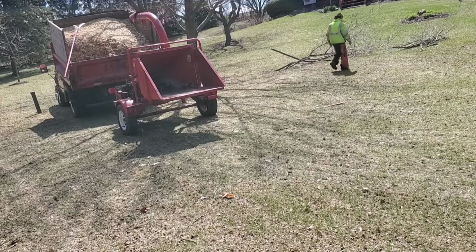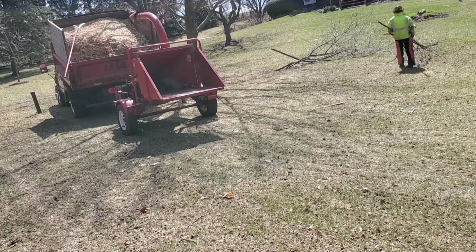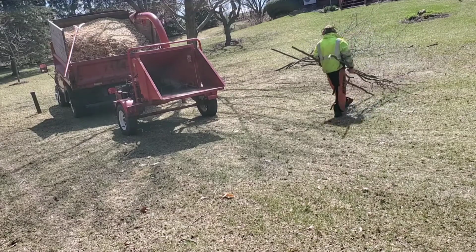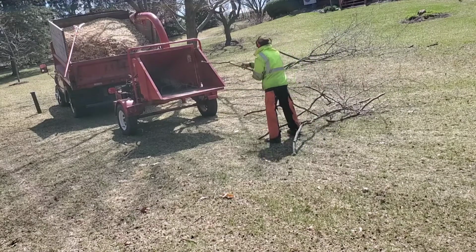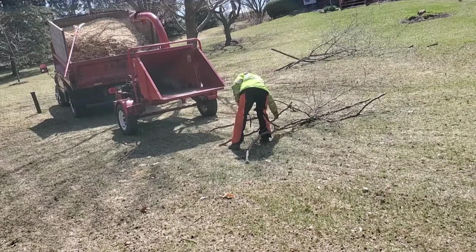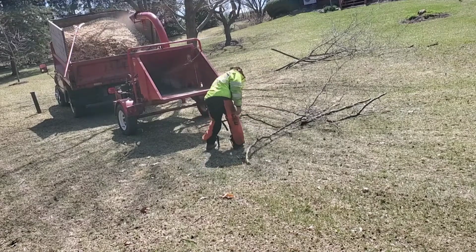Yeah, I wasn't being unsafe. It's just sometimes you got to do it, especially if you have a branch that's twisted. You sometimes have to force it into the machine a little bit. So I just figured I'd touch base on that and let people know. No, I wasn't getting anywhere near the infeed wheel because it's really far in there. You really got to climb into the machine in order to get caught.